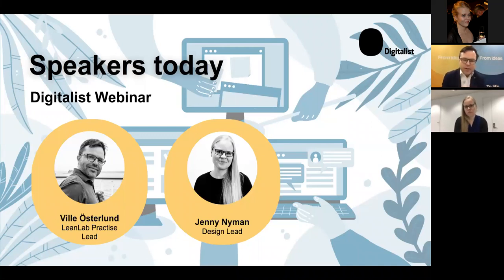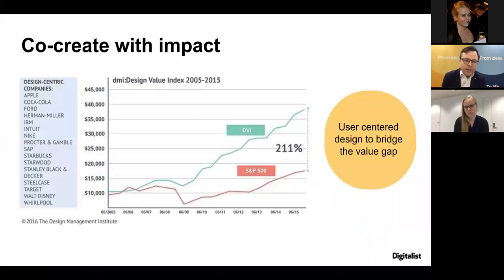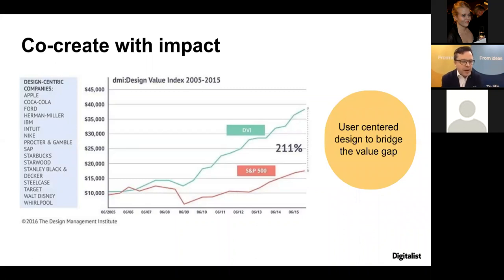Before we launch into these topics today, I'd like to discuss a little bit why we're doing this. I know that many have seen this DMI value index. And it basically shows that the design-centric companies far outperform the S&P 500 index. But I think the more interesting is that those companies are champions in design thinking, the likes of Apple, Ford, IBM, Nike, Procter & Gamble, and so on, that are listed there on the slide.